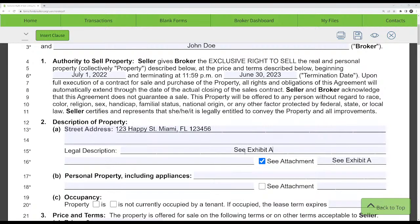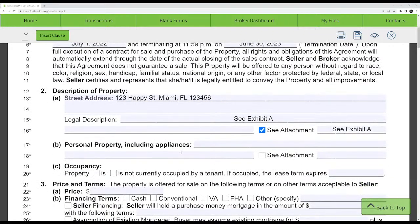See Exhibit A. Some properties, the legal description is very massive. You're not going to fit it in these two little lines right here. It's going to take maybe a whole page sometimes. It just depends on the property. So you can create a separate Exhibit A and make it in a Word document or something and attach it to the contract here. So that's one way to do it there.